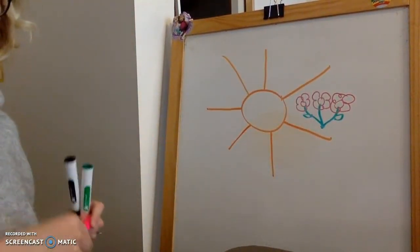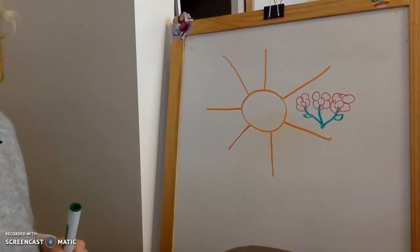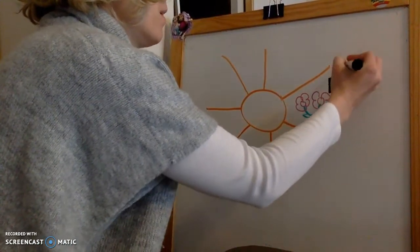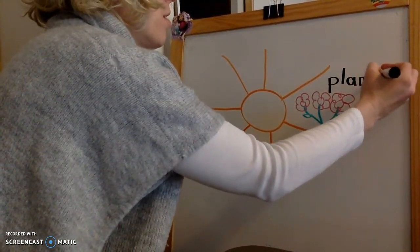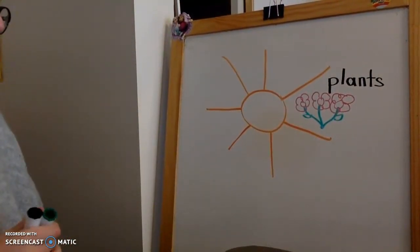And since I drew a picture of flowers or plants, I want to label my picture to show what the sun does. I'm going to write "helps plants." So that's something that the sun can do.